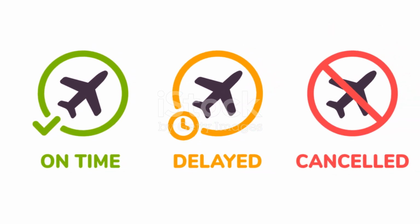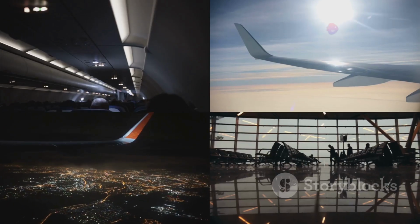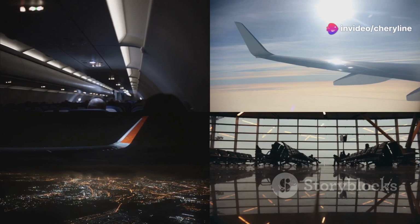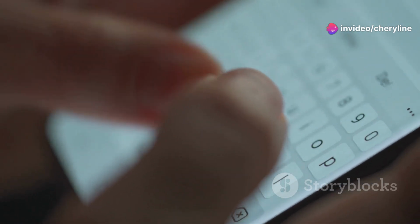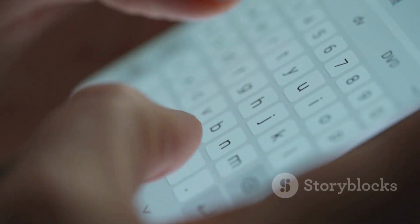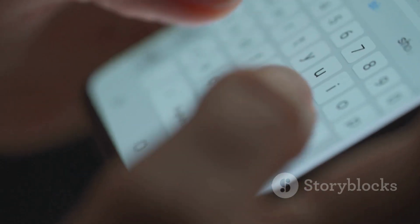Tip number 2, flight status. Tip number 2 is one of my favorites. Let's say that you are flying from Germany to JFK and you need someone to pick you up when you land. Well, instead of sending them your flight details and hoping that they accurately track it so they can show up on time, just open up your phone and send a text message.